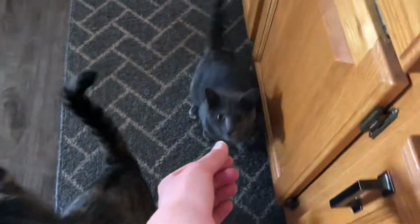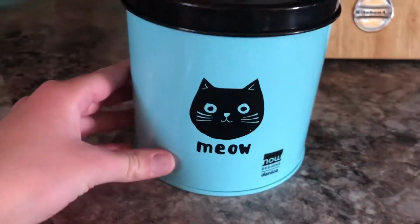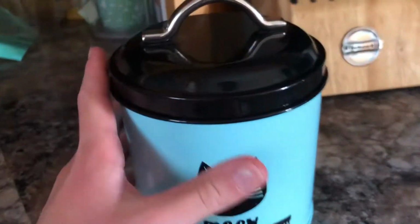Now they're just licking off my fingers from the treat dust. I love this little jar. It's so cute. Sorry.